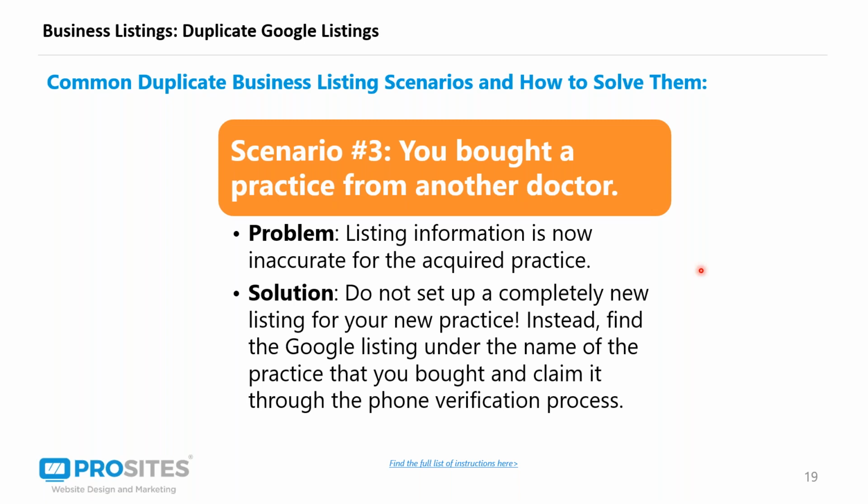just update the information. Or if it's not claimed, you can try to claim it through the phone verification process. I believe there's also a process to transfer a listing, but that one gets really technical and often requires you to contact Google. So that's kind of a last resort solution. It's very convoluted. Google does not make it easy to contact them.